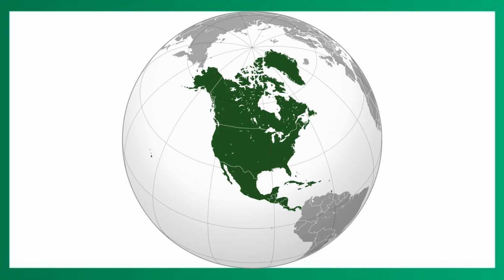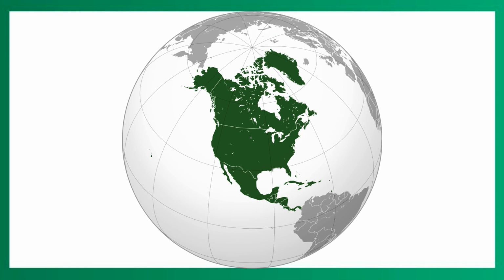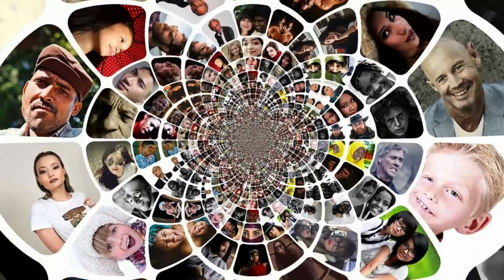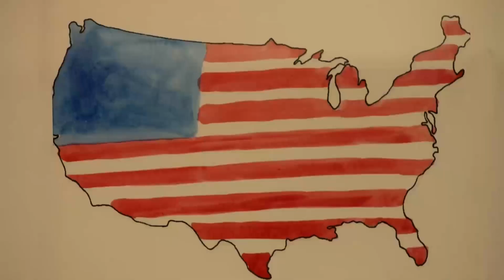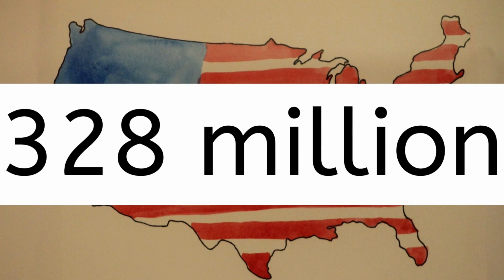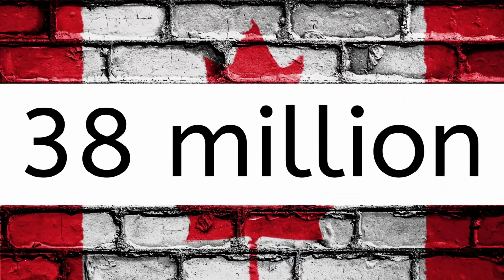Let's move now from the land and climate to the people who inhabit these two nations, shall we? While both Canada and the U.S. are noted for being lands of diverse people and cultures, there is one huge difference between the two nations in that regard. Think about it. That's right, the population. Do you remember how many people are in the U.S.? If you said 328 million, then give yourself a high five. Wait, that won't work. Okay, so how many people live in Canada? Yep, 38 million, which is just about 1/8 of the U.S. total.